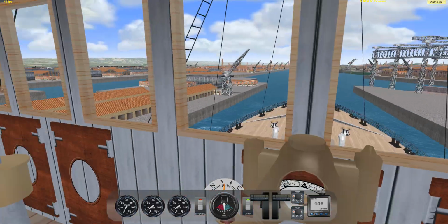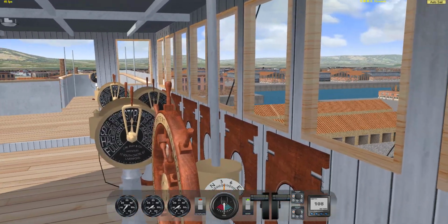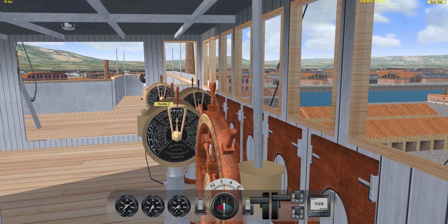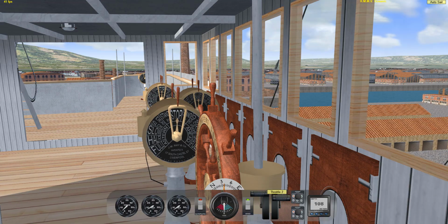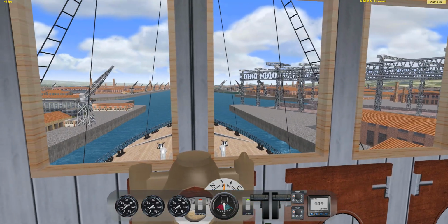We'll go ahead and go to, I think this would be half ahead, but it doesn't look like any of the telegraphs in here actually work. Oh, they seem to work. I think they're a little bugged, because as you can see, they barely move at all. Yeah, that's a bit strange, but yeah, we're on the move.